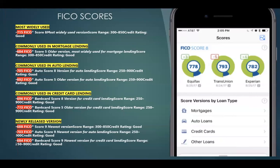There's the auto score for the interest rate you're going to get for your car. Then there's the insurance score for how much they're going to charge you for your car insurance. And there's also a hiring risk, because some employers do check your credit before they hire you or give you a promotion. So that 3-digit number is way more important than people think. But as you see, we have the different types of models over here with the different types of industries.